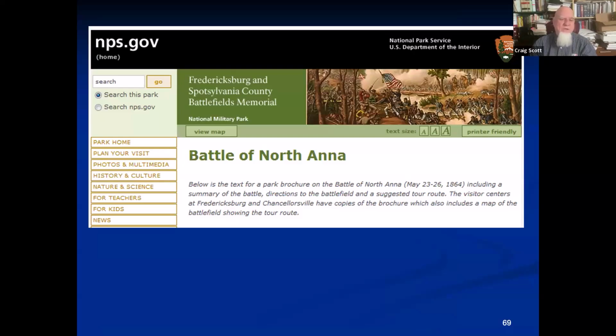A joke that used to circulate in the National Archives 30 or 40 years ago was a person stood up in the archives and asked, how is it possible that they were able to range all of these battles in national parks? I'm not going to comment further on that.